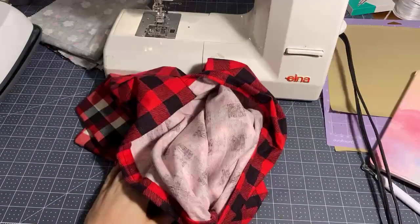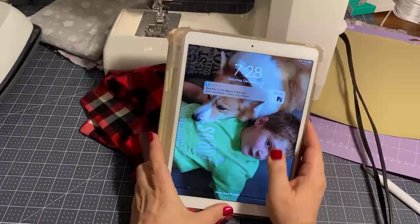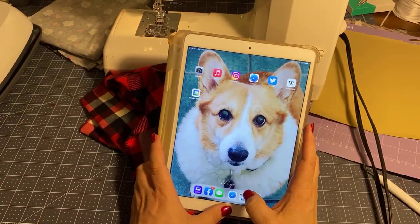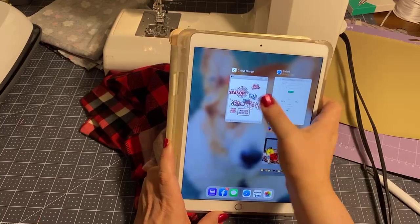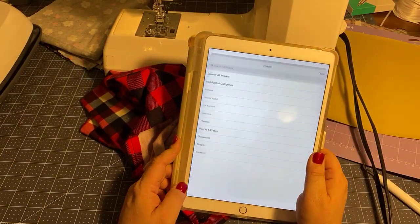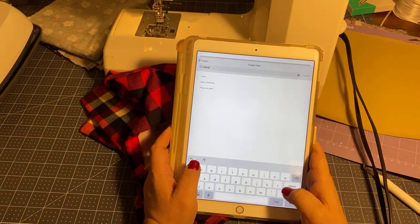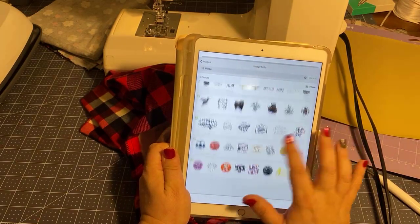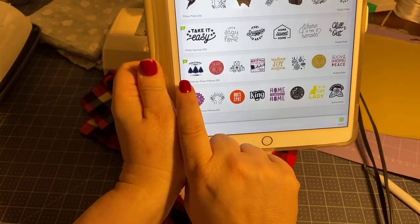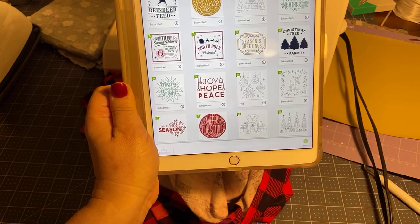Okay. So I found a number of really fun image sets. They're called Christmas. Let me find my Cricut Design Space. Okay. So under images, if we go to image sets and we type in pillow, you'll find a number of image sets, okay? And this one here is brand new, Christmas throw pillows. So I just pulled up a few of the ones here.